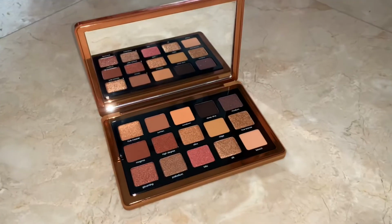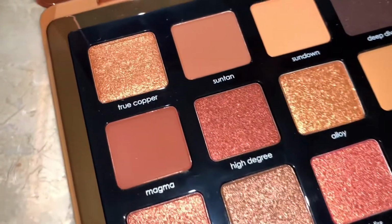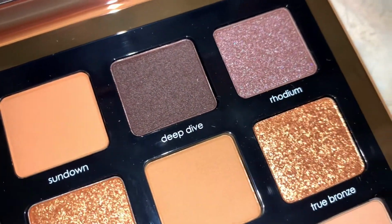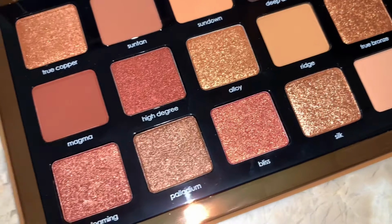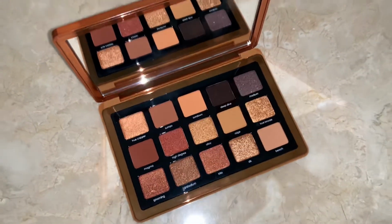So we're gonna be using the new bronze palette. This just launched, I think in July, maybe late June, I'm not really sure. But I bought it the day that it launched. It came in about a week later, and all the reviews and first impressions went up so quickly when people bought this, and so I just knew that it wasn't really my space to compete against people getting the review up on time.